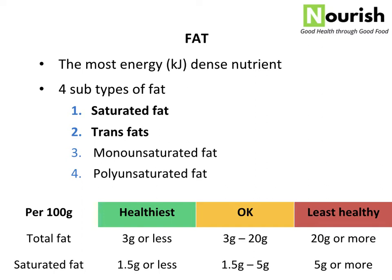There are 4 types of fat, and at most the amount of total fat and saturated fat are recorded in the information panel. You want to be most wary of saturated fat because this type of fat raises our LDL or bad fat levels in our blood, which can put us at risk of heart disease over a long time, as opposed to the monos and polys, which are beneficial for our heart health.